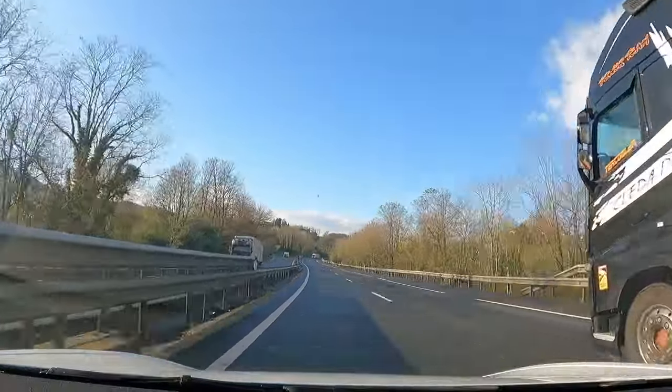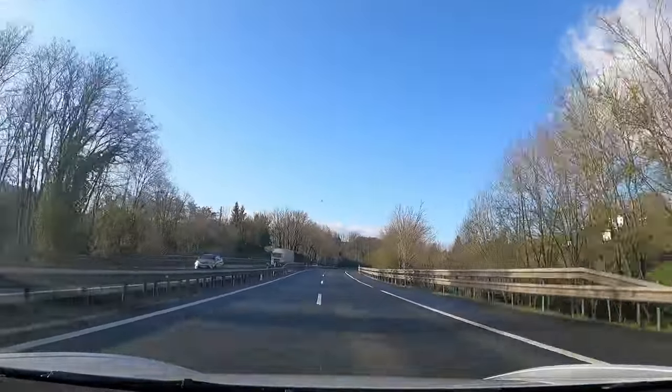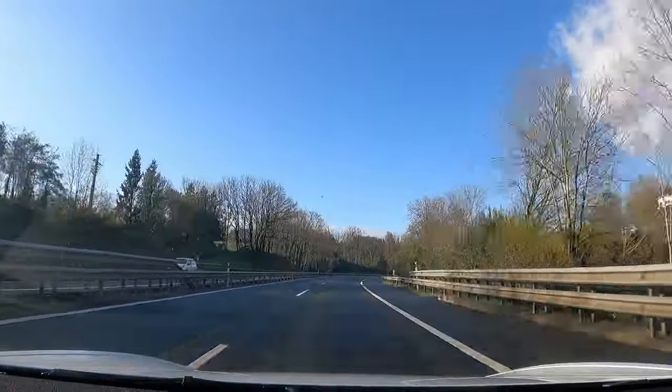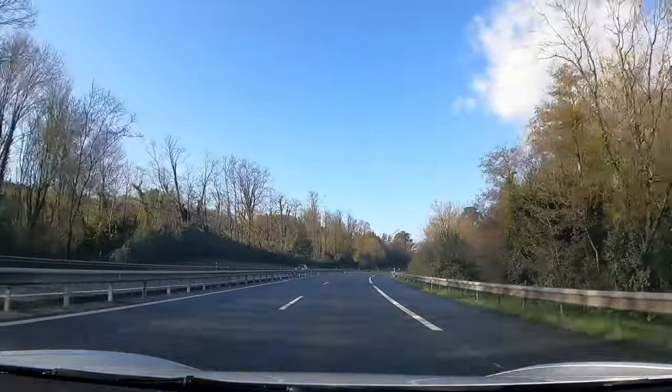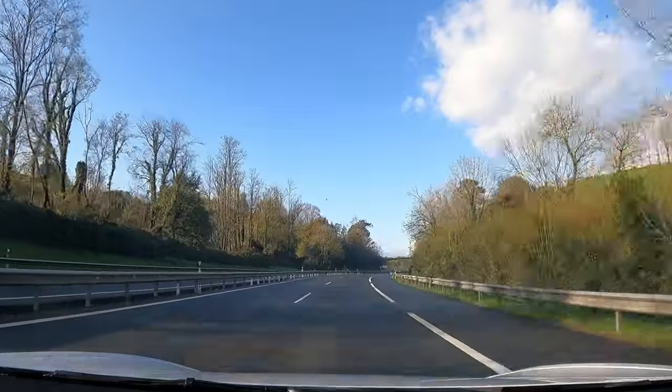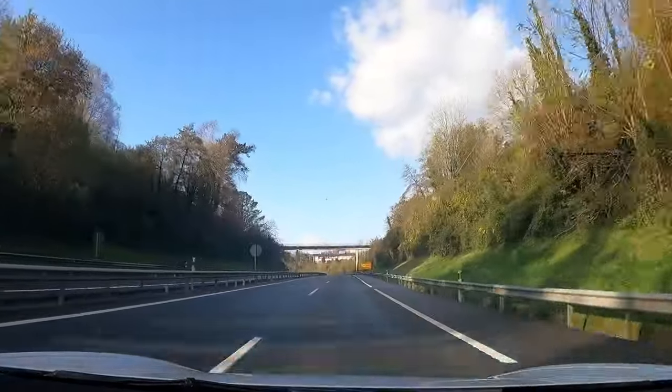Now we're going into the mountainous region of the Pyrenees. Hopefully the weather will stay good. I'm not sure, but it's really glorious weather at the moment. We're going to try to keep to 120 kilometers an hour in this section. It's a really beautiful section, but obviously there are a lot of tunnels.